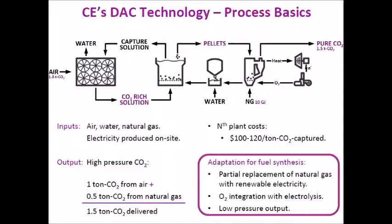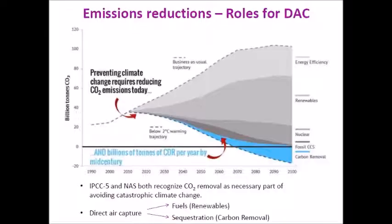What Carbon Engineering is then doing with that CO2 is the subject of the next slide. So we see a role for direct air capture in both accelerating and enabling the penetration of renewables into the transportation market. As has been noted in this graph and by the IPCC and the National Academy of Sciences, we are going to require broad adoption of renewables as well as carbon removal in order to meet the temperature targets that have been set. And we see that as a two-pronged solution.